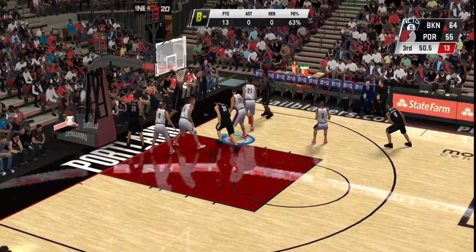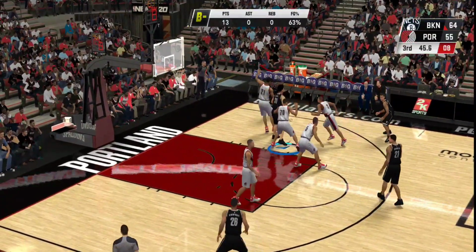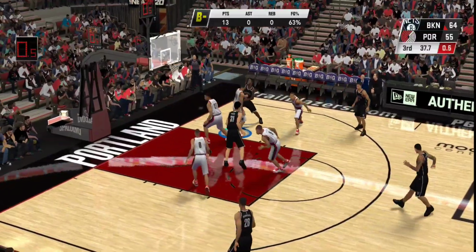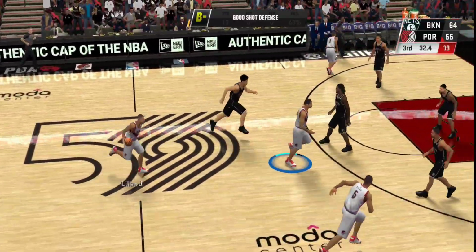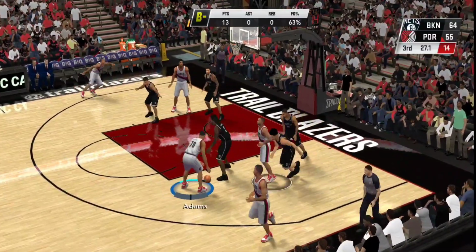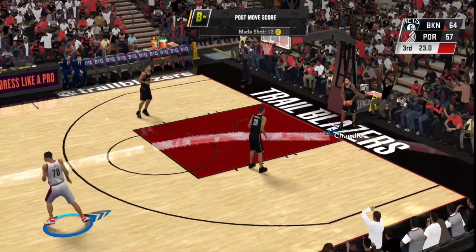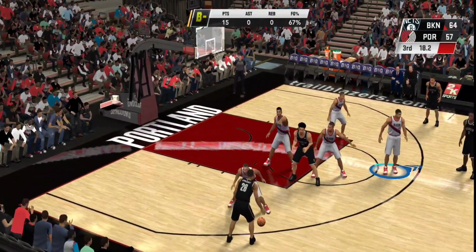There's the pick. Back to Prince. Shot clock at 6. The shot no good. Here is Lillard. 12 points for him. Lillard, right side. Here's Adams. And that one's good. He's got 15. I like the way he's not forcing anything, taking advantage of what the defense has given him. He's been a key contributor for them this quarter.